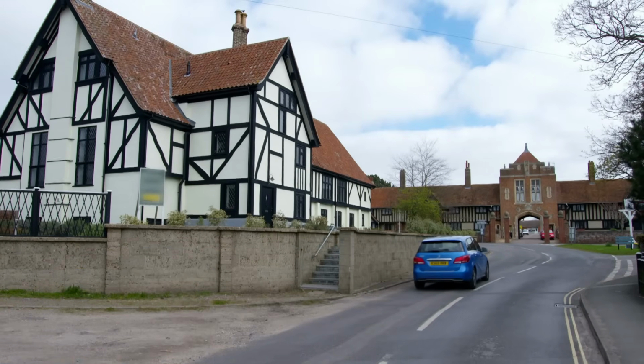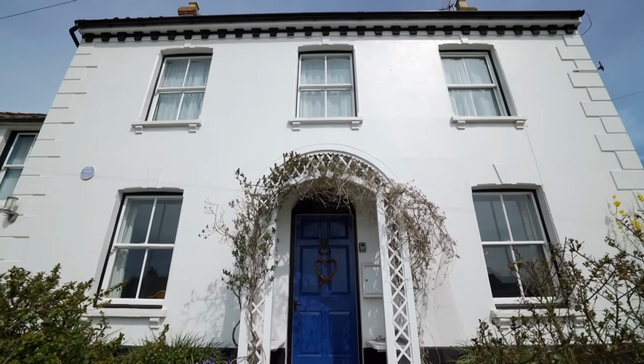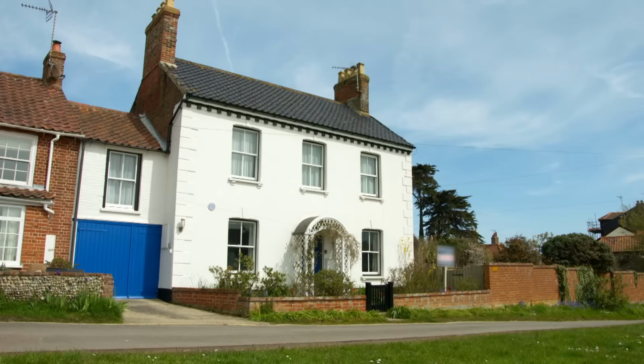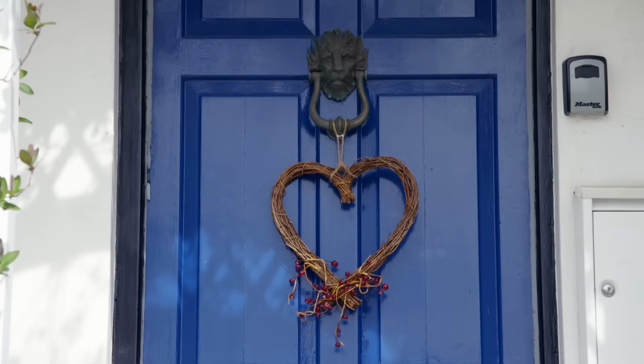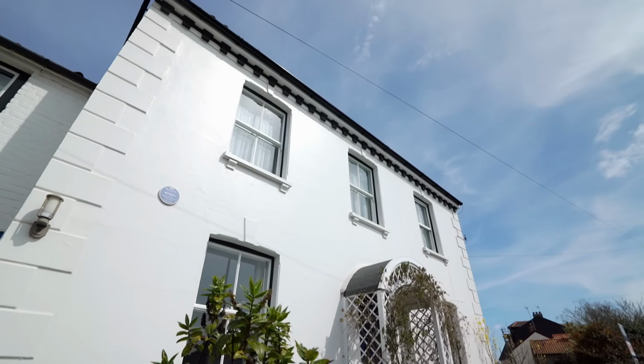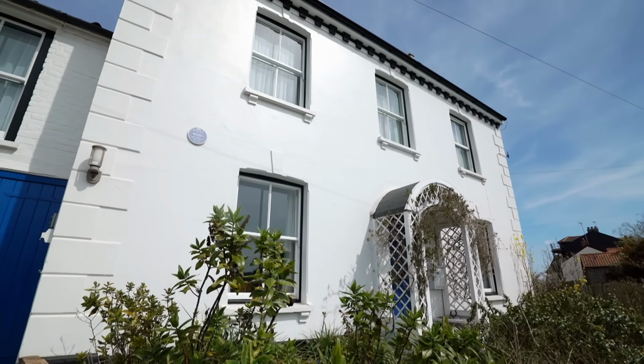From mock Tudor, travel to the Victorian era with this 5-bedroom property a stone's throw from the beach at Walberswick. With its pretty white facade and blue wooden door, this period cottage is picture postcard perfect. As long as the hefty £800,000 asking price gets your stamp of approval.